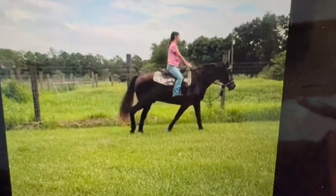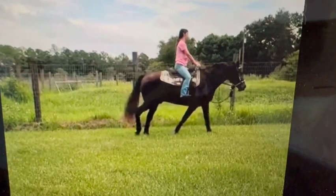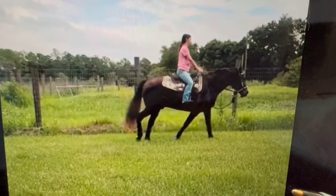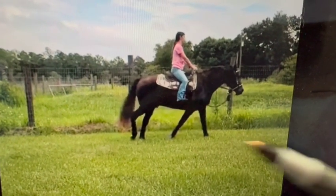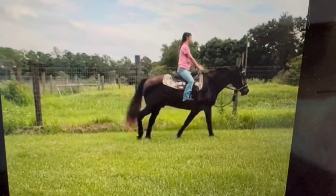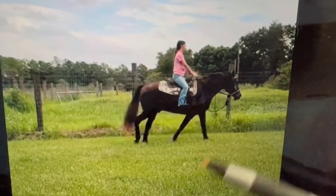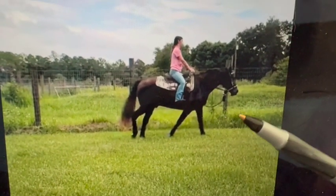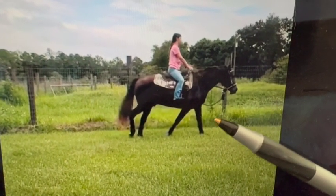So what I would do is just after you have the vet check him and make sure that he's okay, and again, maybe put him on a supplement or Previcox or something like that to just help him in case he is having any pain in his back end, because it'll help with his gait. Then what I would do is, if you can, I would ride him in a large circle in this field instead of going back and forth. I would ride him in a large circle and I would bend him.